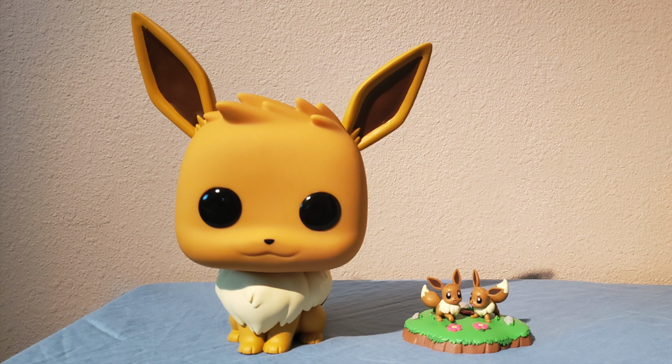gotta say, Funko has been nailing the Pokemon designs in every line that they're doing, and they just announced more Pokemon Pops coming out. We're getting Mewtwo, Mr. Mime, Pichu, and Vulpix. They all look fantastic as well. I'm so happy this partnership between Funko and the Pokemon Company has continued going forward, and I am so excited to see what else comes out with the An Afternoon with Eevee set, because the Eeveelutions are some of the most adored and fun evolutions in the Pokemon franchise.